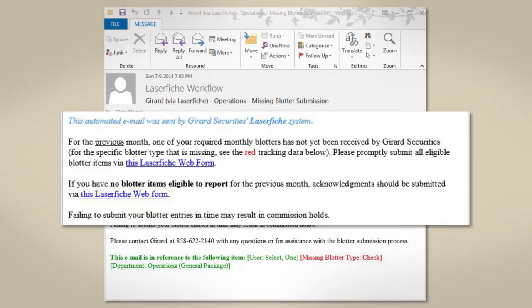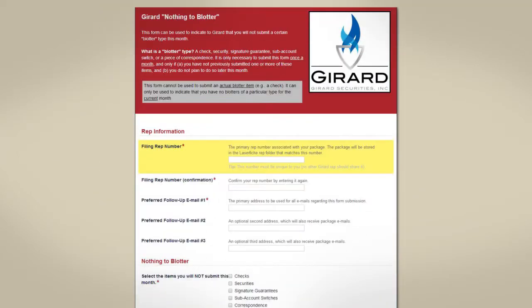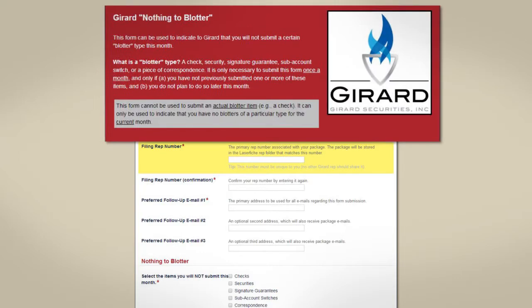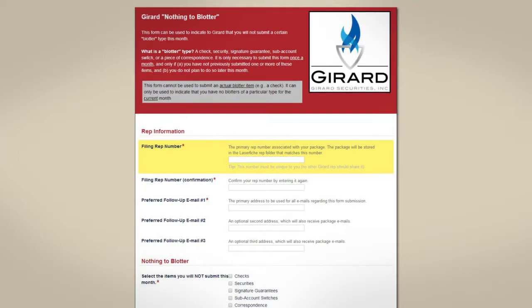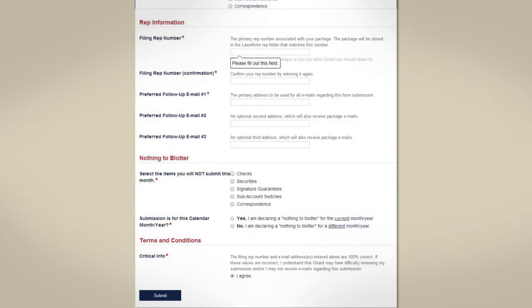We've also built in a system of notifications so that if a rep doesn't submit an item, they get a notice 5 days before the end of the month. We've also added a nothing to blotter indicator so that there's a Laserfiche form option. If they actually have nothing to submit for that month, they just go and they let us know, I have nothing that's applicable to submit for this month, and they record that. That will also complete their blotter requirement.